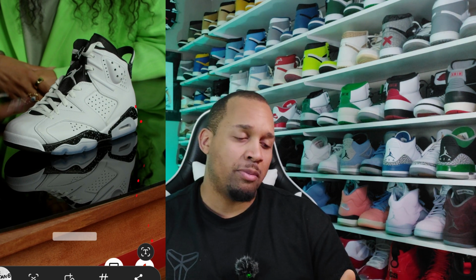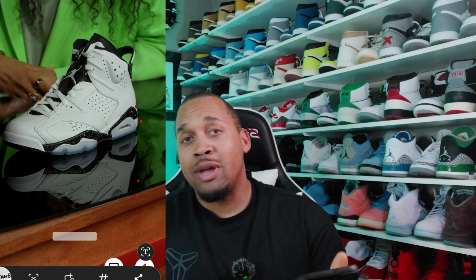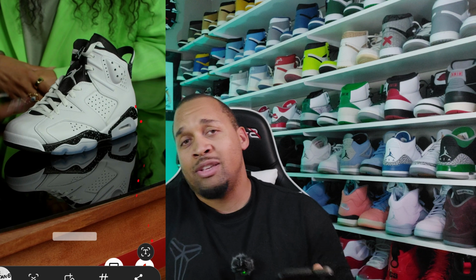Now, moving on from that, the next shoe they talked about was the Air Jordan 6, the white black. They're calling them the Oreos. Now, these retail here at $200. Personally, they're okay, but they're gonna be a pass for me. I actually just recently got rid of my red Oreo 6s because I wasn't really wearing them that often. If you guys like them, it is what it is. I'm not trying to tell you not to go get them, but just letting you know that these are kind of boring in my opinion.